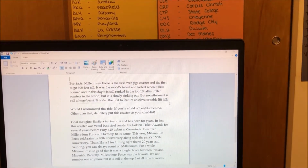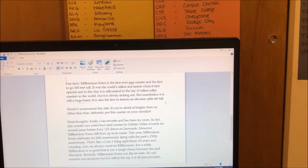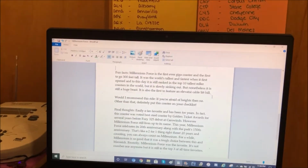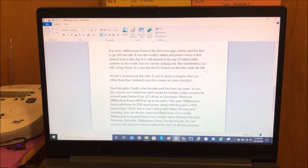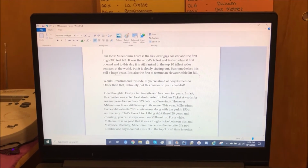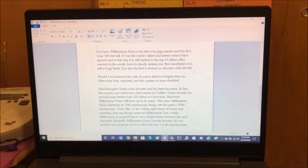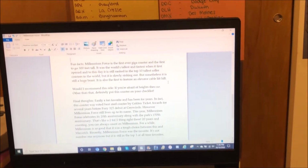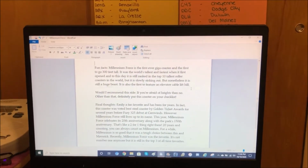And as mentioned earlier, this year, now, yes, I know with Corona going on, but this year Millennium Force celebrates its 20th anniversary along with Cedar Point's 150th anniversary. So that's a 2-for-1 thing right there. 20 years and counting. You can always count on Millennium.